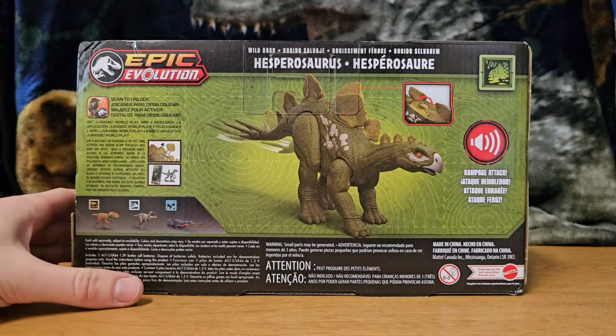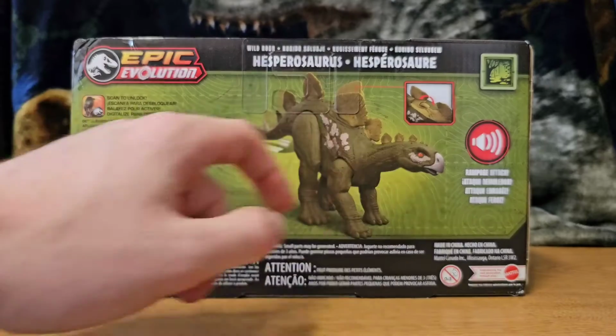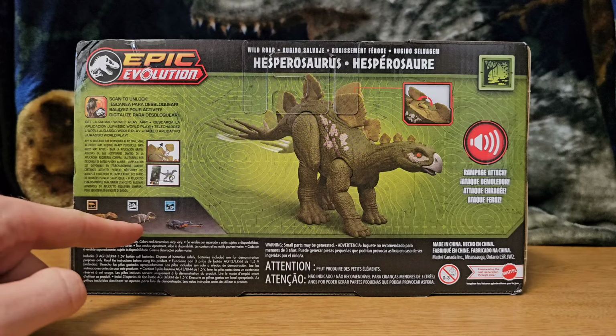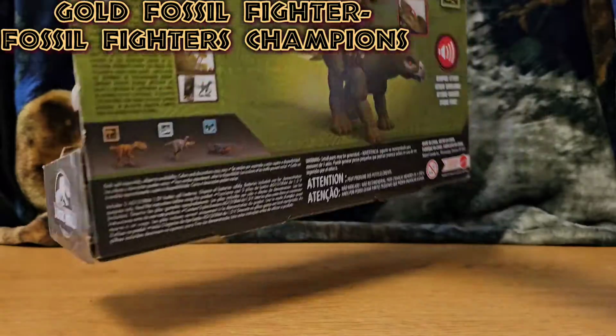The back of the box shows off a nice render of the figure, Wild Roar Hesperosaurus, Rampage Attack. Got the jungle biome, scan code, all that fun stuff. The other dinosaurs in the wave being the Megalosaurus, Acrocanthosaurus, and Gryposuchus. There is a review of the Megalosaurus on the channel if you were intrigued. The others I will get around to when they're not $20 a piece.